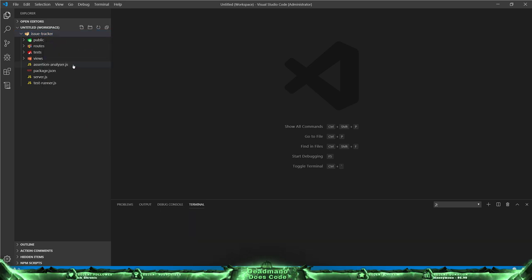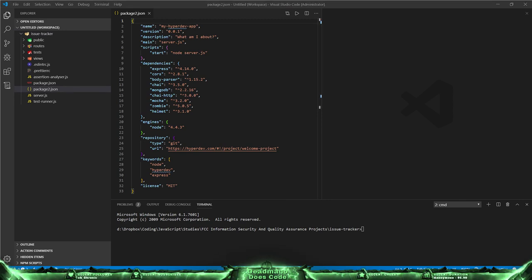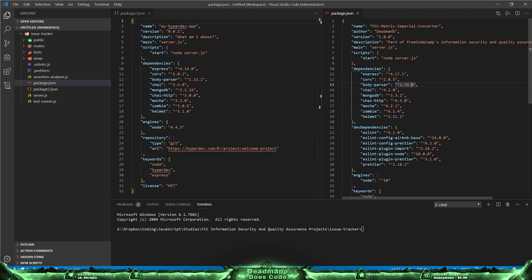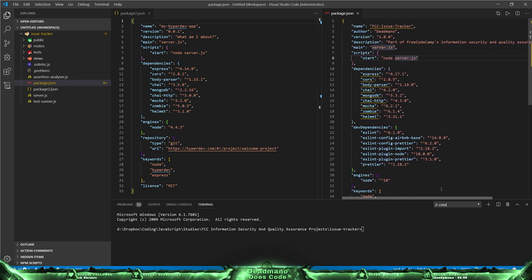And let us open in terminal. And then the other thing that we need to do is just copy our Prettier ESLint settings as well. Maybe package.json. What else? Yeah, I think that's good. And then call this package 2 just so that I can do a comparison, so that I can open that there and open the original one. And then this is going to be FCC issue tracker, part of FCC FreeCodeCamp security and quality assurance projects. Yeah, that's fine.